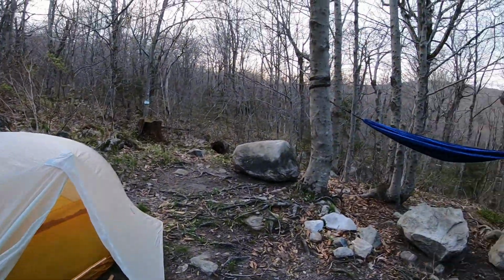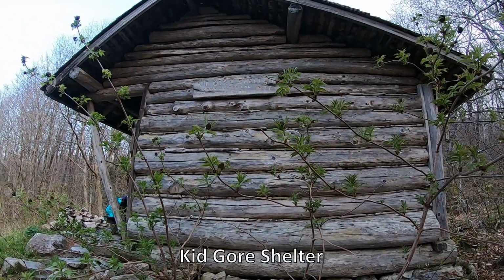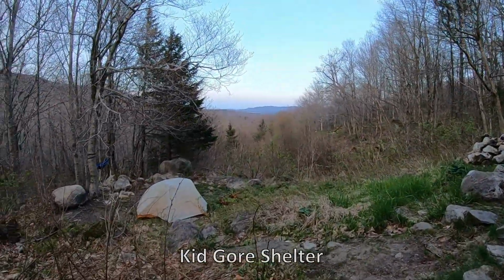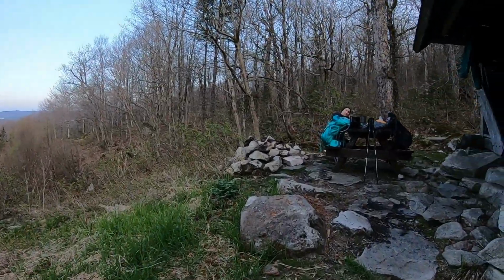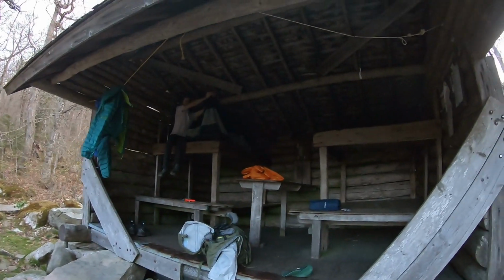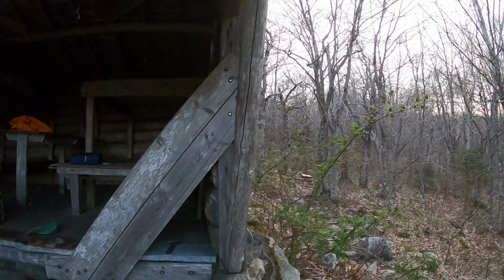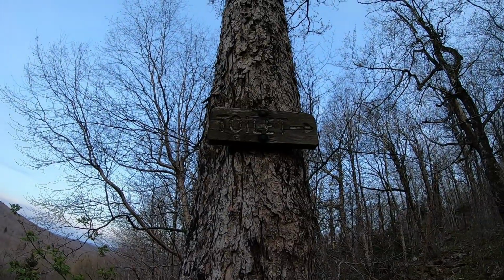After much walking, we finally made it here to the Kid Gore shelter. You can see over here, it's got a little tent overflow part. It's got a cool little fire pit. It's got a bunch of bunk beds if you don't want to pitch your tent. And over here, we even have some bear boxes. We even have a toilet here.